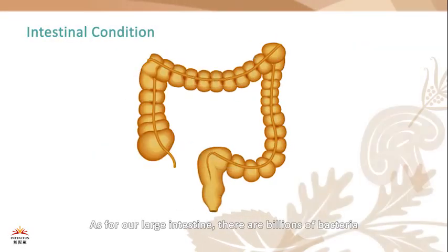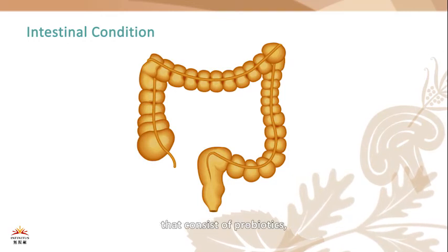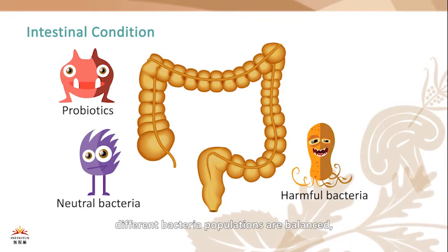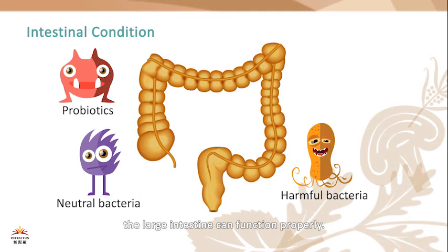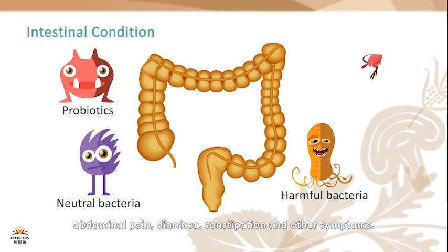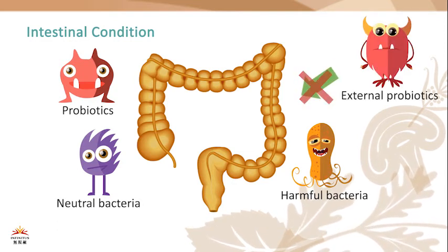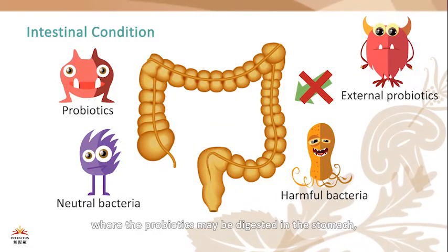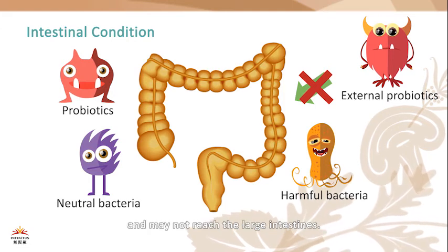As for our large intestine, there are billions of bacteria that consist of probiotics, neutral bacteria, and harmful bacteria. As long as the number of different bacteria populations are balanced, the large intestine can function properly. However, when there is a sudden rise in harmful bacteria, it causes an imbalance in the bacteria population, and our body will start to experience loss of appetite, abdominal pain, diarrhea, constipation, and other symptoms. There are some products containing probiotics in the market, where the probiotics may be digested in the stomach and may not reach the large intestines.